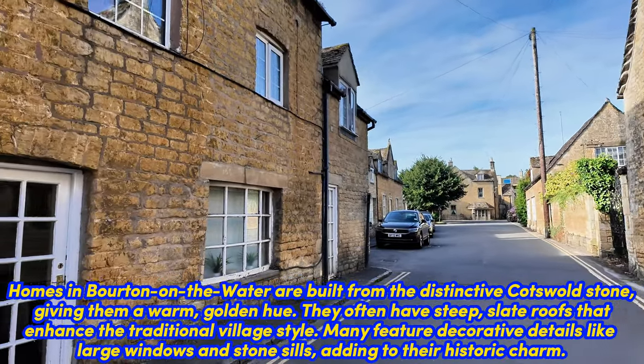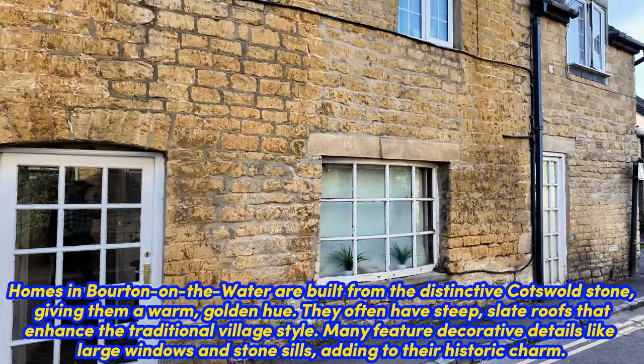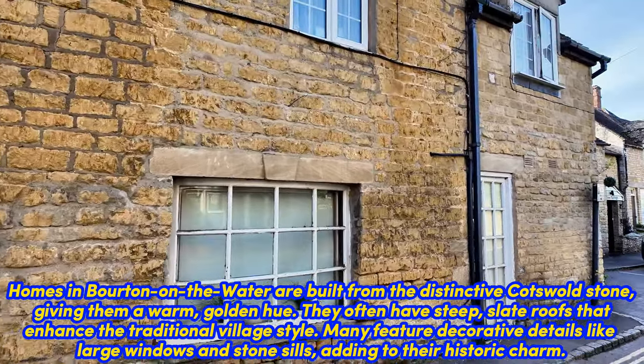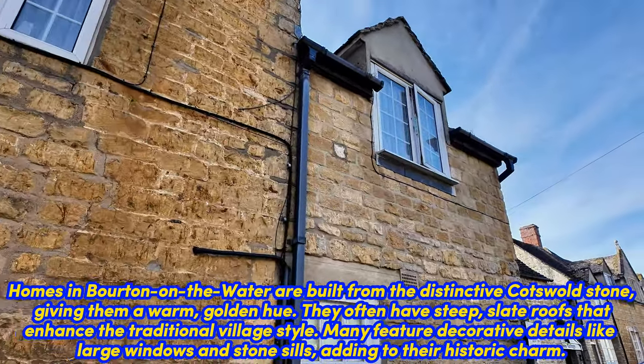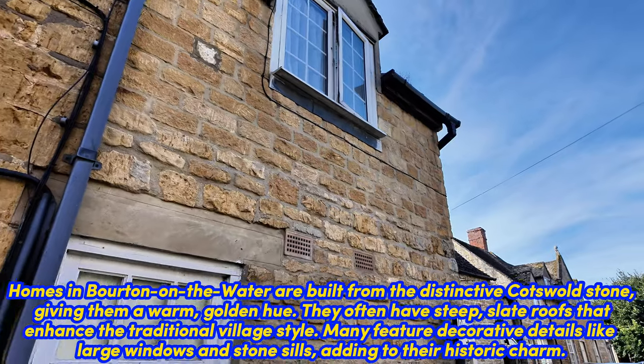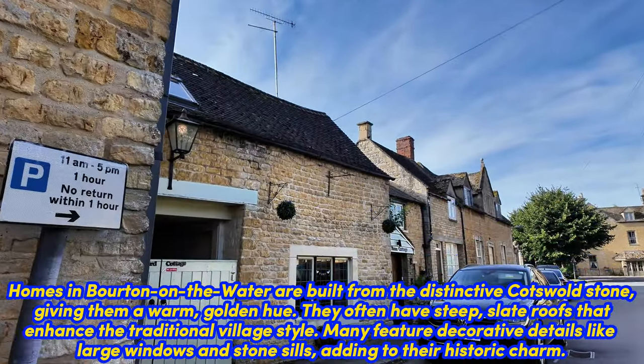Homes in Bourton-on-the-Water are built from the distinctive Cotswold stone, giving them a warm, golden hue. They often have steep, slate roofs that enhance the traditional village style. Many feature decorative details like large windows and stone sills, adding to their historic charm.